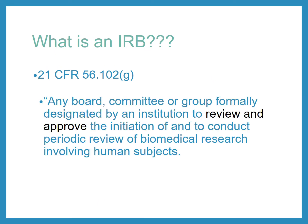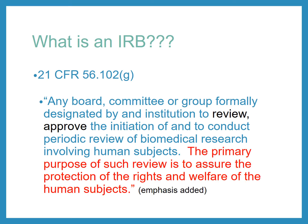And so out of the code we have any board, committee, or group formally designated by an institution to review and approve the initiation of and to conduct periodic review of biomedical research involving human subjects. The primary purpose of such review is to assure the protection of the rights and welfare of the human subjects. And I added the emphasis to this. You have to remember when you're dealing with an IRB, the only thing they really care about is that you're protecting the rights and welfare of the people on your trial.